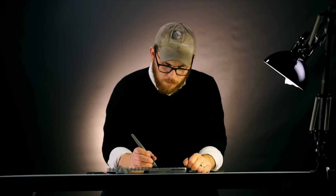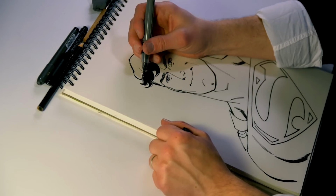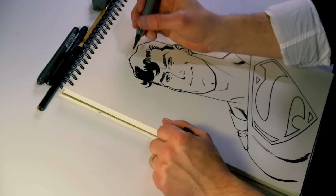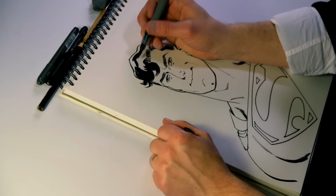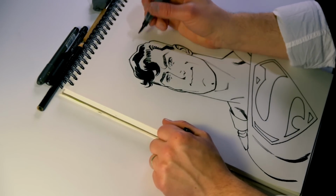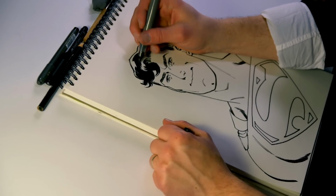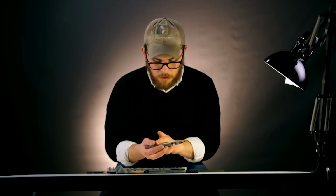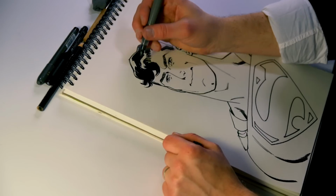This is a Pentel pocket brush. I like using it for when I need those real brushy strokes or when I just need to fill in a lot of black areas. Especially here at conventions, it's a nice, smooth ink. Goes down really easy and dries really fast, which is all important, especially here at a convention. It's also very convenient. All the ink is in here and you just have to squeeze it to come out, so it makes everything so much easier.